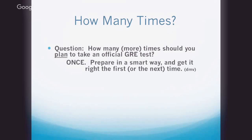Notice I have a little DMV there in parentheses. That's to remind me of another question to ask you. If I were to ask you, how many times did you plan to take the driver's license test, what would your answer be? It would be once. You didn't want to mess that thing up. You wanted to get that one right the first time. Well, the GRE is pretty important. Why wouldn't you want to do the same thing with the GRE?